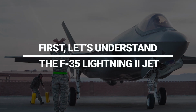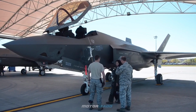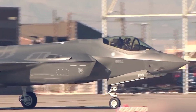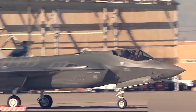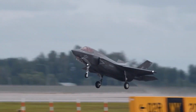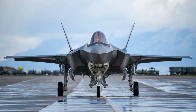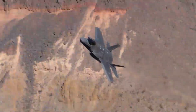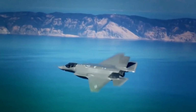First, let's understand the F-35 Lightning II jet. The Lockheed Martin F-35 Lightning II is a single-seat, single-engine, all-weather stealth multi-role combat aircraft designed for air superiority and strike missions. It can also conduct electronic warfare, intelligence, surveillance, and reconnaissance. Lockheed Martin is the primary F-35 contractor, with Northrop Grumman and BAE Systems as principal partners. The F-35A is a conventional takeoff and landing aircraft. The F-35B is a short takeoff and vertical landing aircraft, and the F-35C is a carrier-based aircraft.